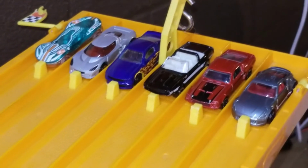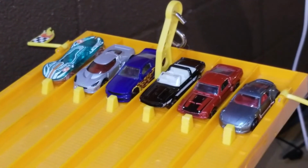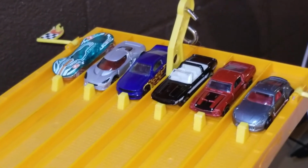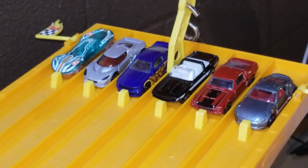I don't know about you guys, I've been waiting on this a long time. Been tracking that Clear Speeder for over a good year now. It's hard to find. Finally found one. It's kind of expensive, but I can't wait to see how fast this thing is. I'm hoping it's going to be one of the best. But my pick, lane 6.